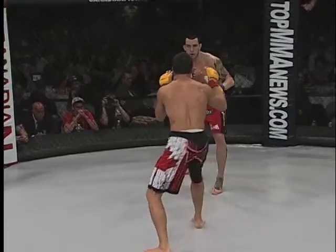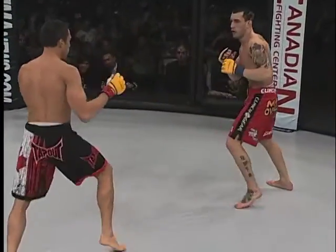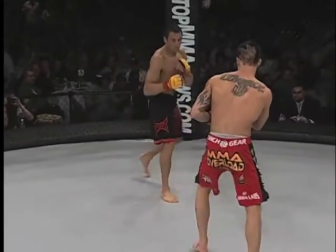Blais has a really nice inside leg kick because he does fight from that southpaw stance, and he's a bit of a slow starter. And in the fights that I've seen that he's been in and that we've called, he starts a little bit slower, and Demarce starts aggressively. So let's see how that plays in round 1.